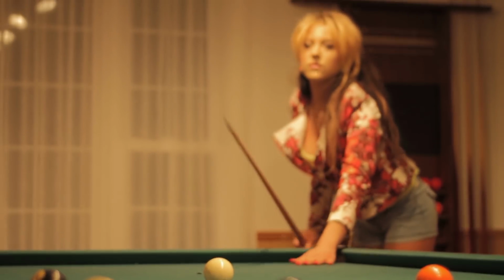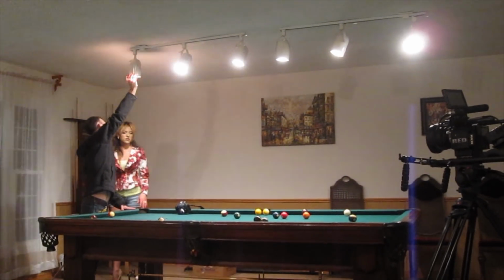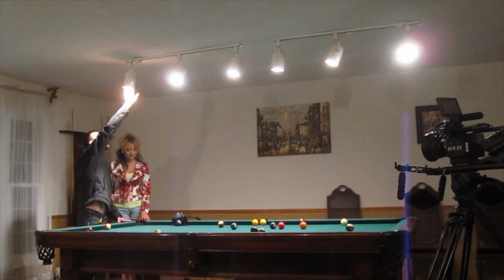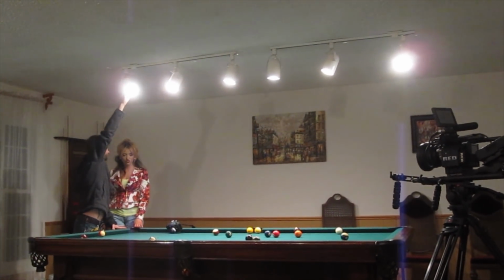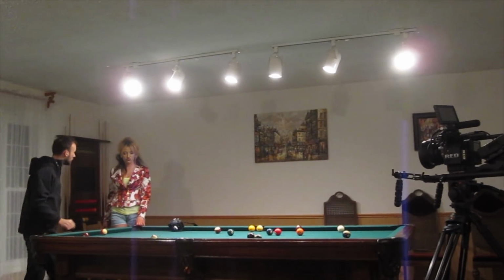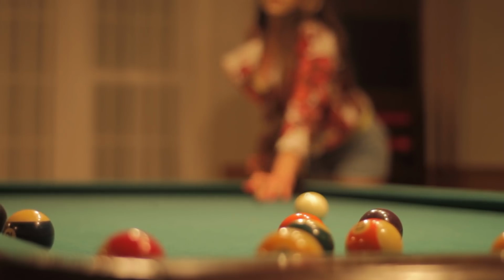The first thing I notice is that I really don't like how the actual lights above the pool table look. They cast a really harsh shadow on my actor's face. So I adjust those lights a little bit, so that they don't point directly at her face. Here you can see the difference. It looks a little bit better.